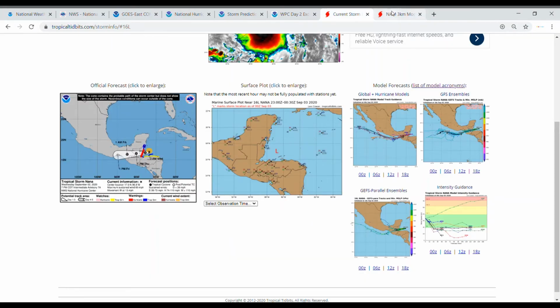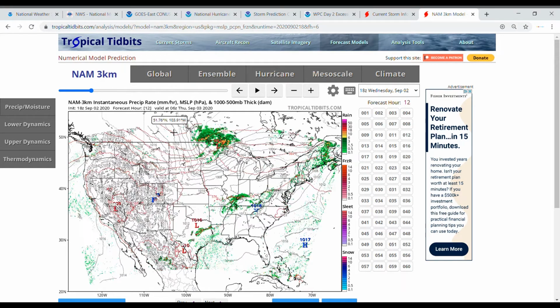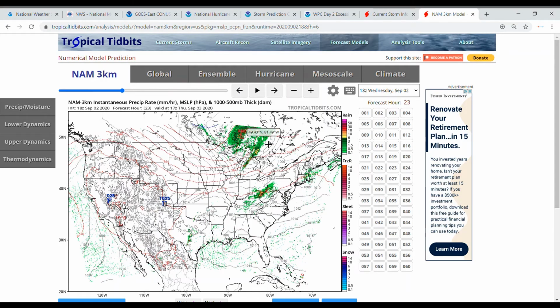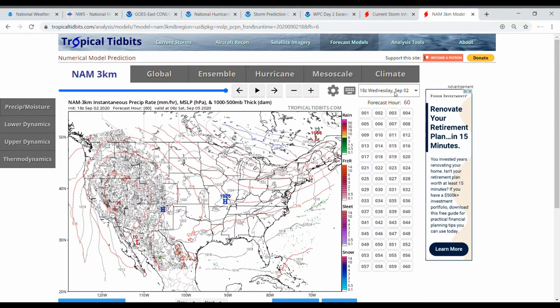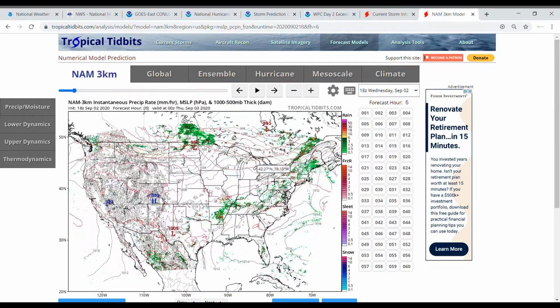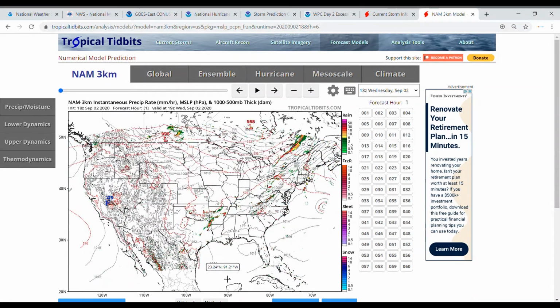So now let's move on to the NAM 3-kilometer model, showing that this low moves across the very northern tier, and you can see those isobars get really close together near the center. That means higher winds, and that is why there's those storm warnings in the Great Lakes, and then there's also those wind advisories in the northern tier. So that'll be rolling through today. Thunderstorm risk mostly in the northeast and the mid-Atlantic, and of course we have some more thunderstorms in the back end of that line.